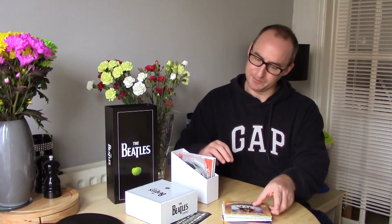But it's really strange that in some respects, and that's the dichotomy of this box set, parts of it are really, really well done, and then they've cheaped out on the printing. I mean, the Magical Mystery Tour would be a fantastic edition because it's got all of the booklet and everything, save for the quality of the printing.